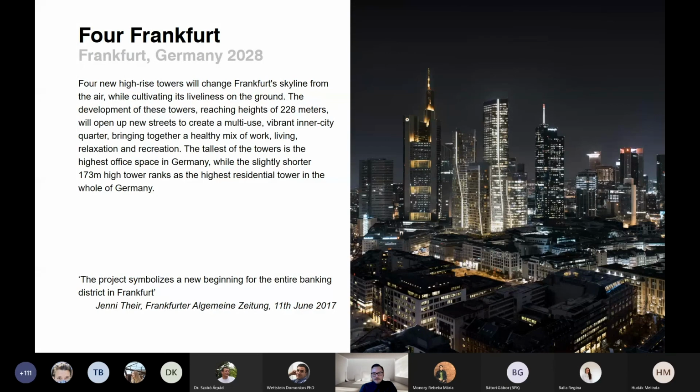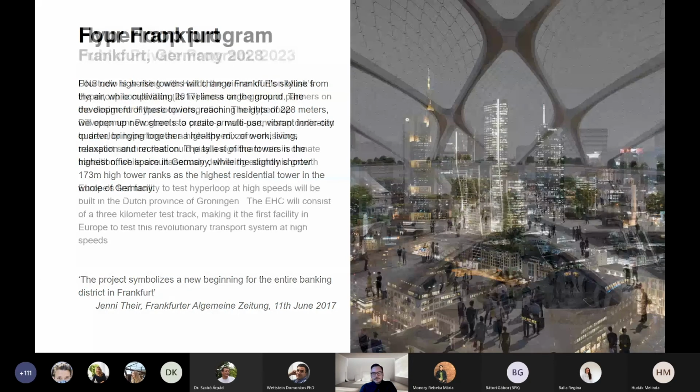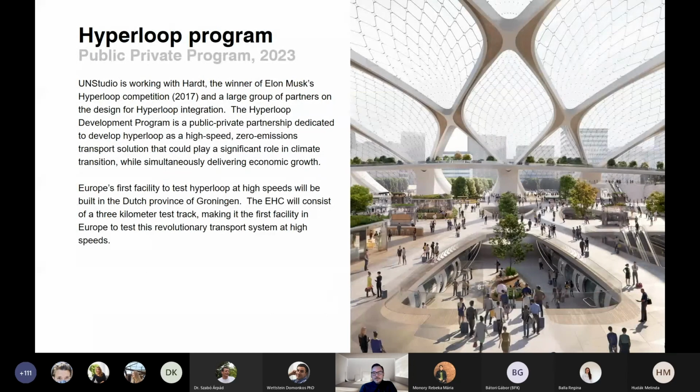And our For Frankfurt development in the city center of Frankfurt, adding four very unique towers right in the heart of the city, complementing the skyline of Frankfurt. Yeah, and those are projects that are either already constructed or are going on site very soon.